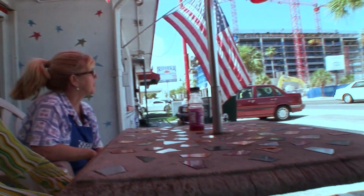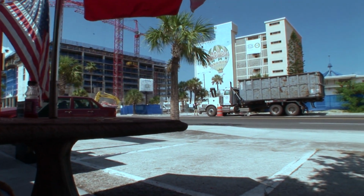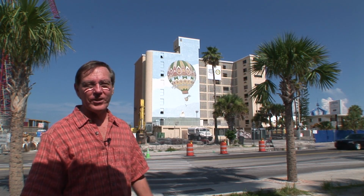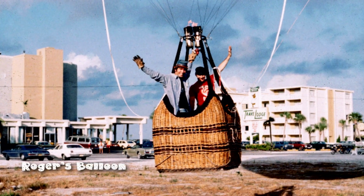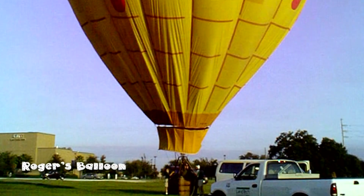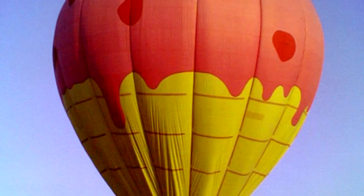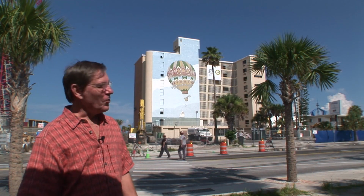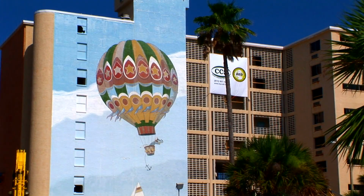So that was one of the uniquenesses of Clearwater Beach. Back in the 70s, I would often bring my hot air balloon over to the beach here and launch it, sometimes from the beach itself, and we'd fly inland. Now, hot air balloons are very large. A real hot air balloon is about 7 stories tall. So what I have on this mural is actually smaller than a real hot air balloon.